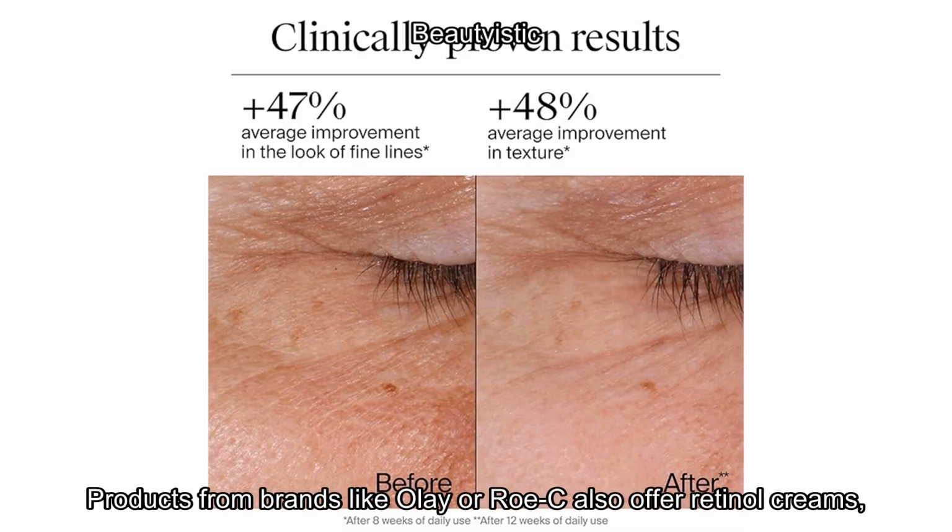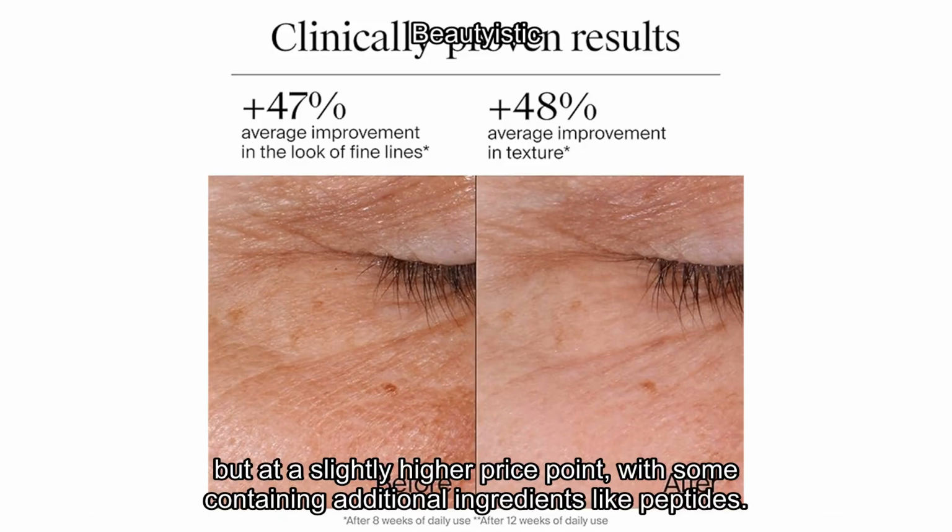Comparing this to other retinol-based moisturizers in the market, Neutrogena holds its own by being affordable and accessible. Products from brands like Olay or Rossi also offer retinol creams, but at a slightly higher price point, with some containing additional ingredients like peptides.